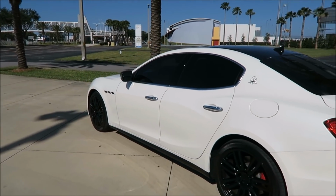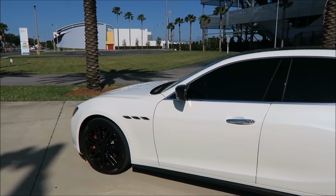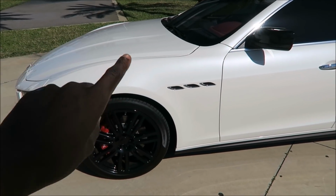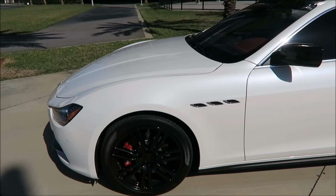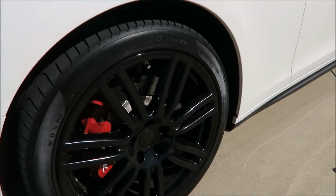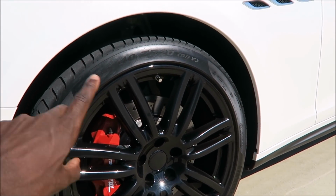Now that was after about 12,000 miles, maybe a little less or maybe a little bit more, give or take. I did replace all 4 tires with the Pirelli P Zero summer tires. I got them mounted, balanced, rotated, all that good stuff. And through the dealership, it cost me $1,600 for parts and labor. So that is another thing that you need to take into your consideration.